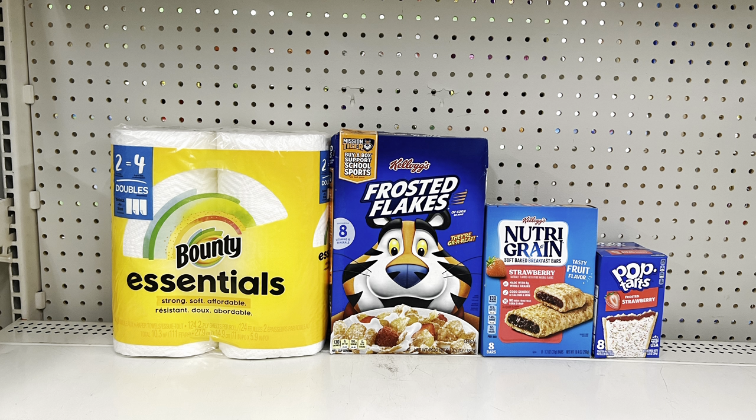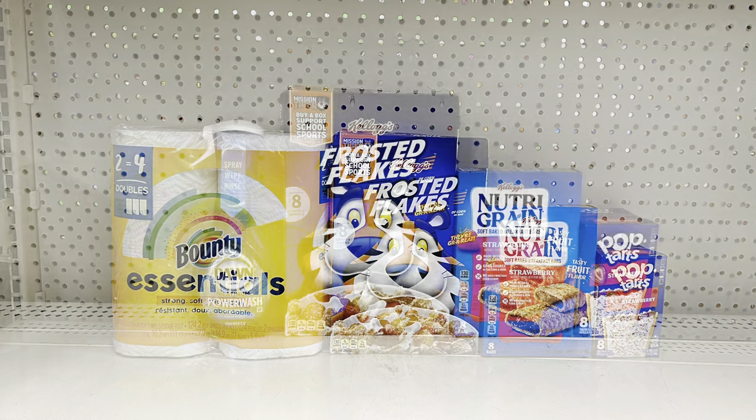If maybe you just need cereal, then you might want to pick up three of the Kellogg's cereal. So there's tons of ways you can do the deal. But this would total us $10.75, and then we would end up paying just $9.75 before tax, or $8.75 again if you pick up like the Nutri-Grain or the Pop-Tarts, which are on another instant savings where you'll save an additional dollar.